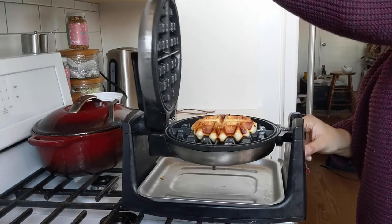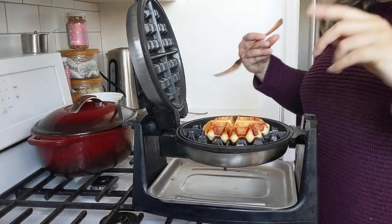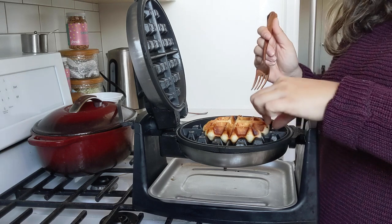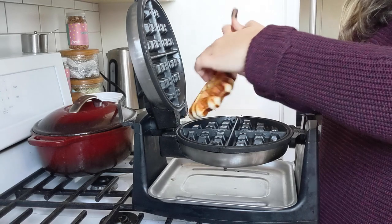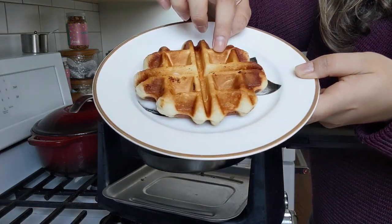Okay, so they're starting to get really dark golden on the outside. So I don't know if they're cooked on the inside, but I'm gonna take them off because the outside is cooked. So I might need to lower the temp for future, but oh my goodness, look how good that waffle looks. That's beautiful. Is that not the most beautiful waffle you've ever seen? Oh my goodness. Look at that. It's like bread. Wow. Okay, I'm just gonna try it as is and see.